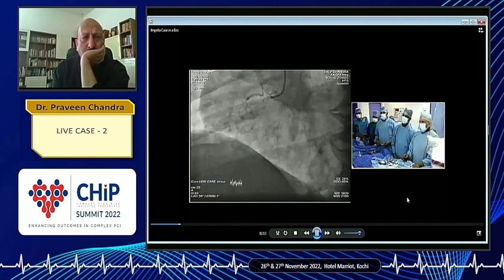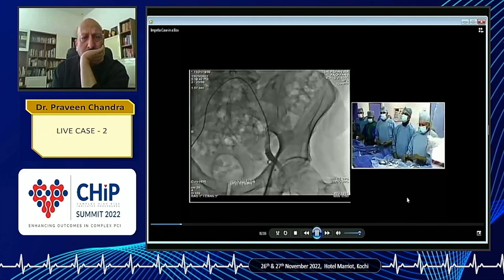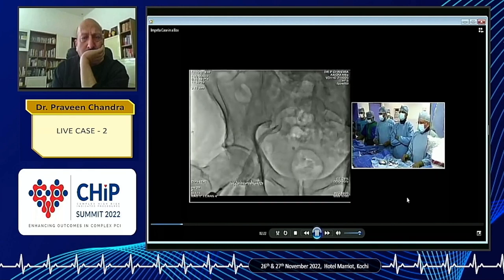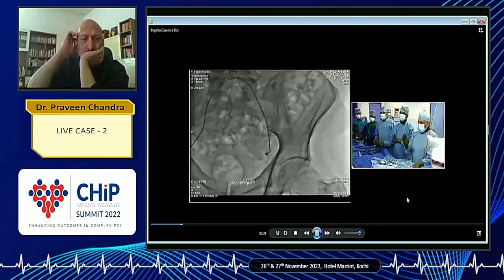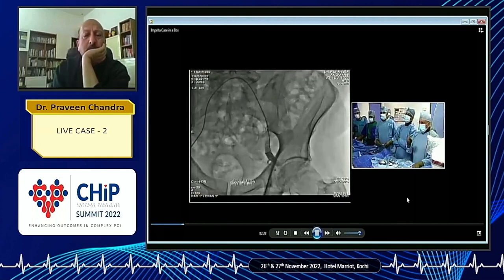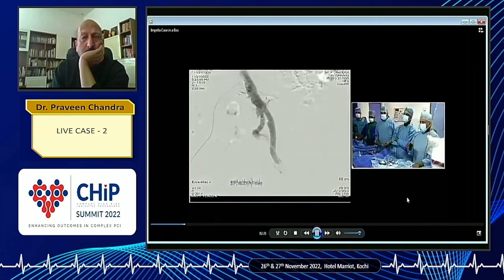For that, this is the RCA, which is very small. Here you can see that we have taken contralateral injections to identify the artery size and also the bifurcation. This is very, very important to determine where we are going to puncture, because this is a 13 French device, and we have to put a ProGlide here so that we have a pre-close. So we have put two ProGlides.